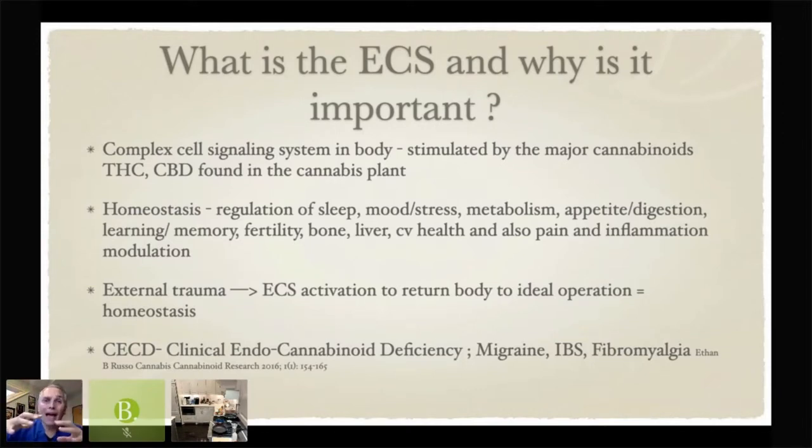How do we get back? How does the heart rate go back to normal? How does the blood pressure go back to normal? How do the blood vessels get back to their normal diameter? How does the respiratory system start to calm down? How do the chemicals in our brain get back into balance? That, my friends, is entirely the endocannabinoid system, getting us back into our ideal operating function.